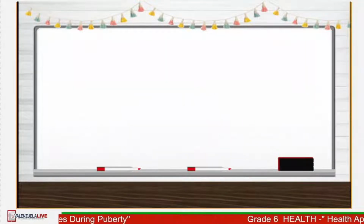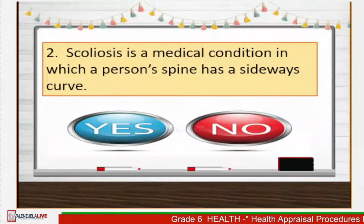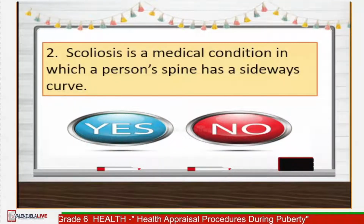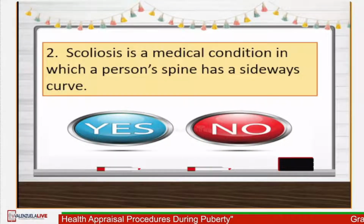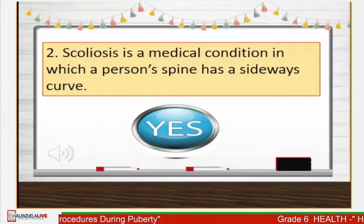Exactly, it is yes. Number 2. Scoliosis is a medical condition in which a person's spine has a sideways curve. Is it a yes button or no button? Exactly, it is yes.